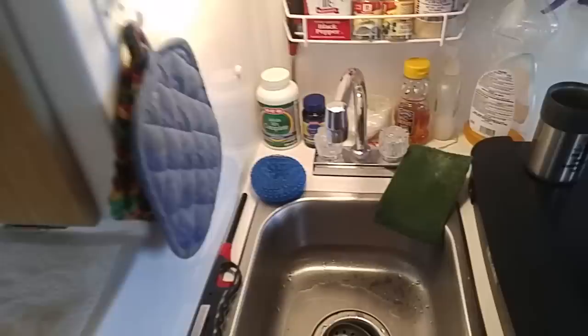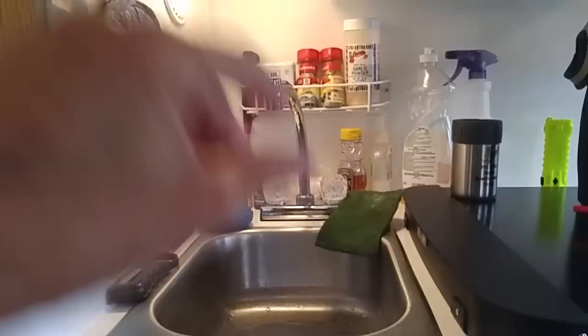There's the kitchen sink, just a single stainless steel sink. Works great for me. And there's a place to hang some pot holders and stuff. And what else can I tell you? There's a little rack that came with the RV. That's kind of a seasonings rack, and it's great for me. Of course, you've got a vent hood, storage above. I'll show you all of it.